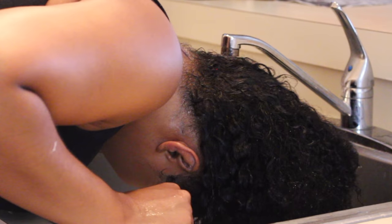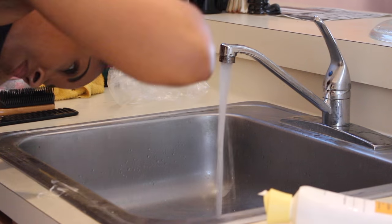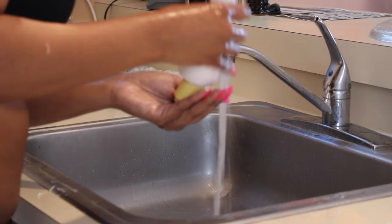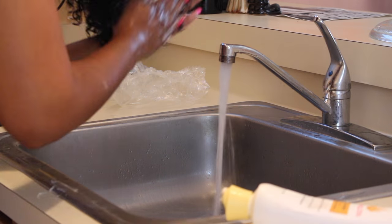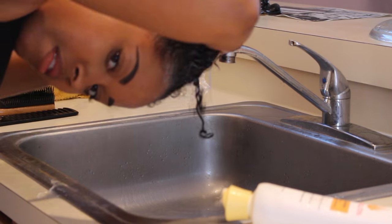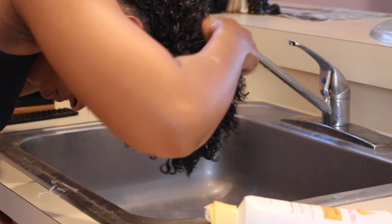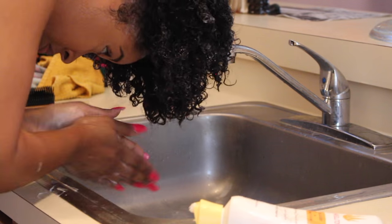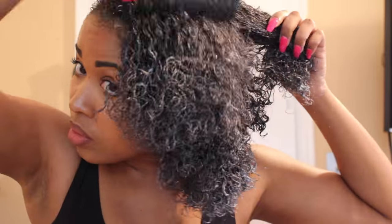Next, I rinsed the cleansing conditioner out and began to use the deep conditioner. I applied a generous amount. My hair felt very soft and manageable. I decided to take a wide tooth comb and comb my hair out while the conditioner was still in it.